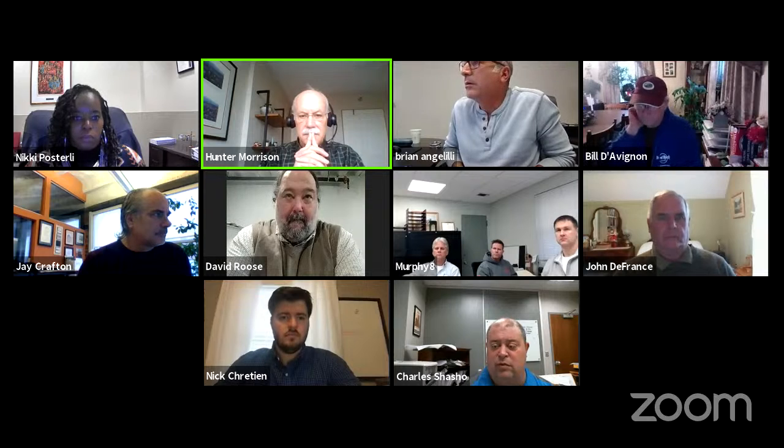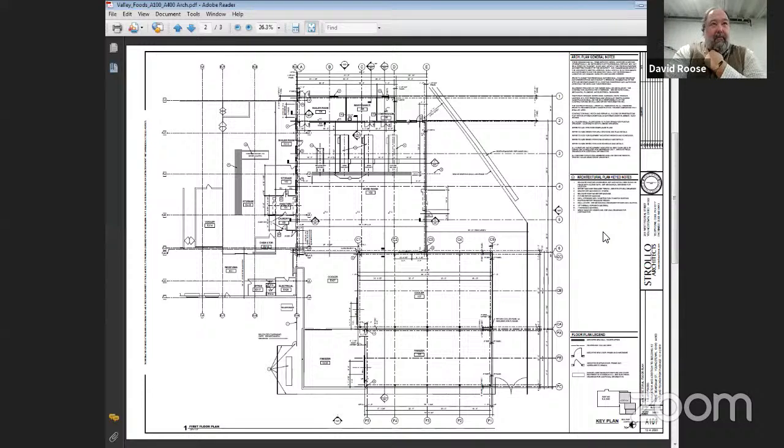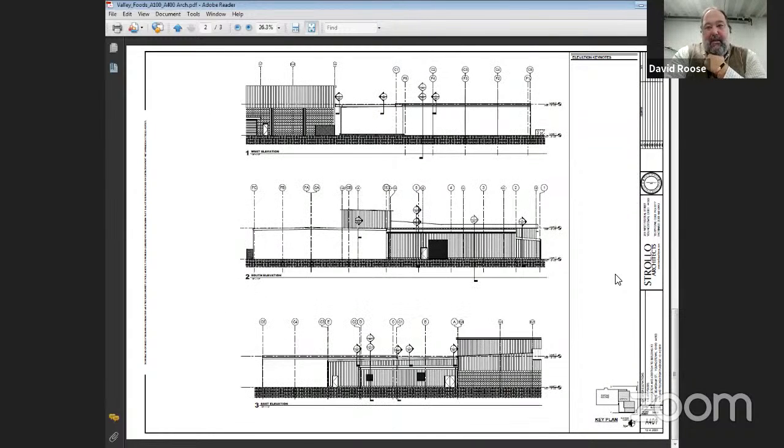Are there questions from members of the committee? Any questions on this? This is Jay Crafton. Are there any additional parking requirements? Has this been through zoning? Yeah, it's been through zoning. It's been through city review for stormwater, and this plan doesn't show it, but there is a site plan that shows the parking being moved towards the southwest of this property. There should be a site plan in that set, the first one.